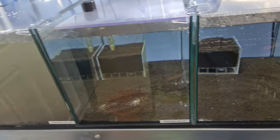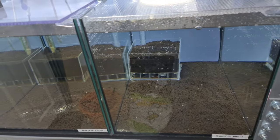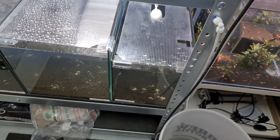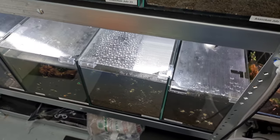So these have all got UGF boxes in. Haven't put any double sponges on yet. I may do at a later point, or put a sponge filter in as well. The bottom ones are all on mattened. So if I can show you that one there, that's blue in the corner. And I'm just going to try and see how we go with those.